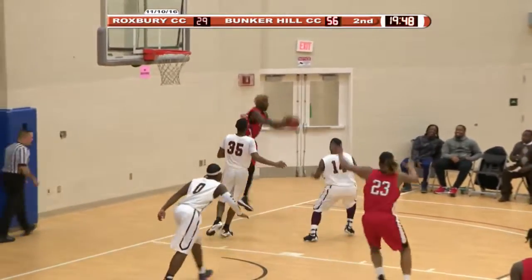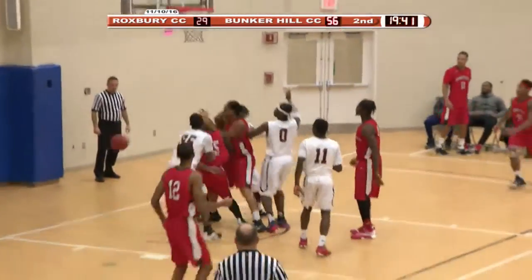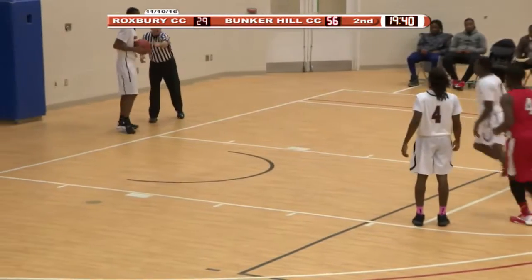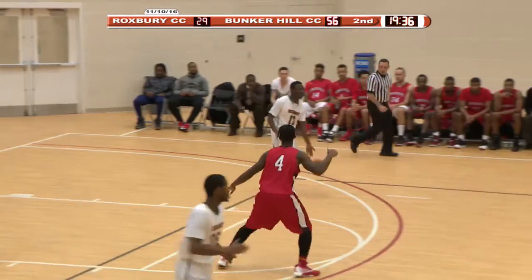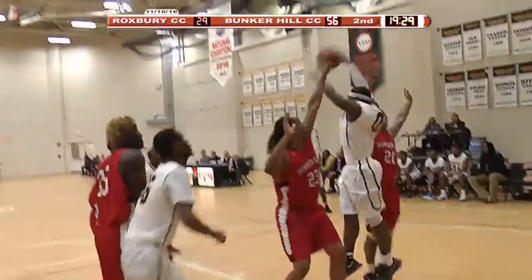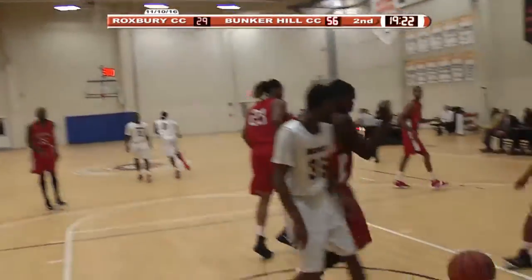See, Roxbury's going to this 2-3 zone. And that runner again short. That goes out of bounds back to RCC. I think he was actually trying to pass it to Anselm. Anselm didn't read it the same way. So let's see if they've made an adjustment to break this press. There you go. Yeah, that's an adjustment right there. Baseline shot. Oh. Broadway. There you go. That shot is good from Jared Mosley.